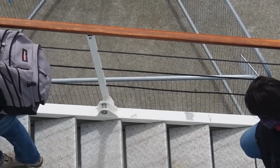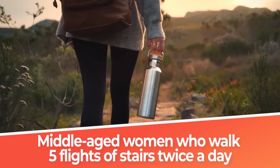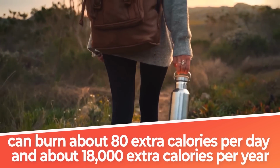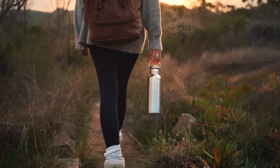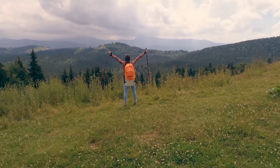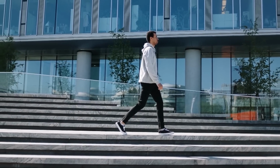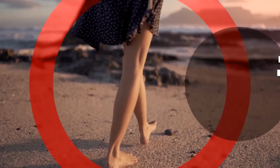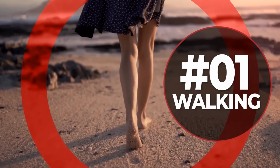Further research has shown that middle-aged women who walk 5 flights of stairs twice a day can burn about 80 extra calories per day and about 18,000 extra calories per year. Therefore, if you have a hill near your house or a flight of stairs near your office, take advantage and heighten your walking regime. And now, our very best exercise for diabetics is walking.